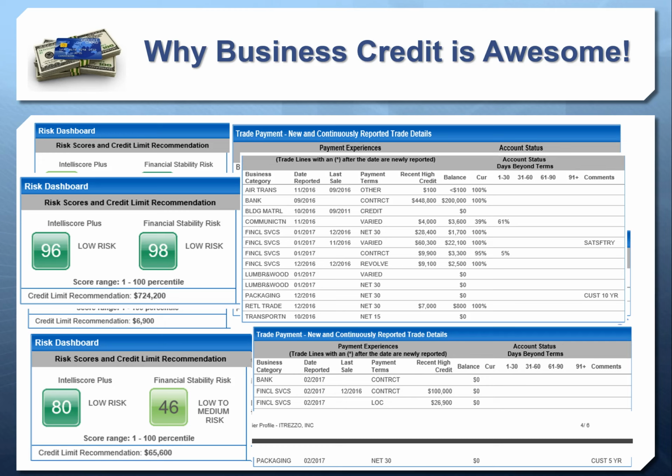So as you see, the more accounts, the more trade lines, which is basically an account on your business credit report, the more of these accounts that actually show on your commercial credit report, especially the better you manage them and pay the bills as agreed, then the more the credit recommendation increases all the way up to hundreds and hundreds of thousands of dollars. And this really sets the baseline for you to be able to get loans, credit lines, as well as high limit credit cards.